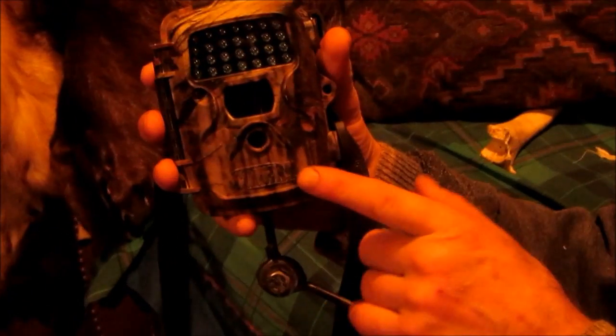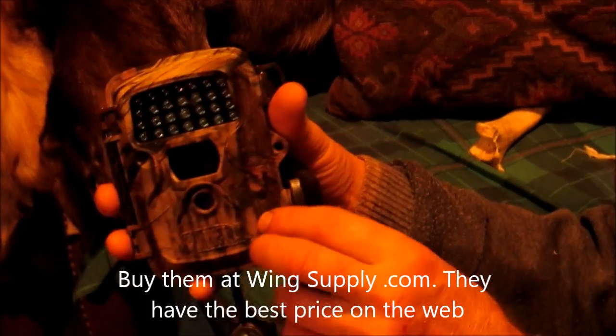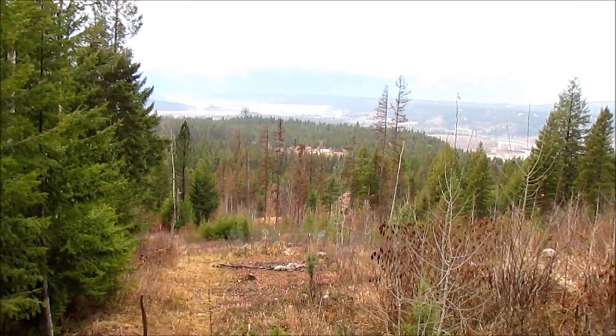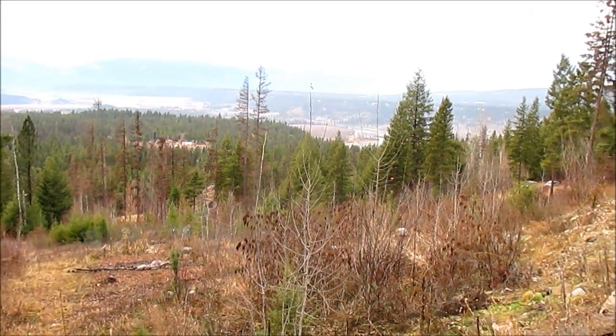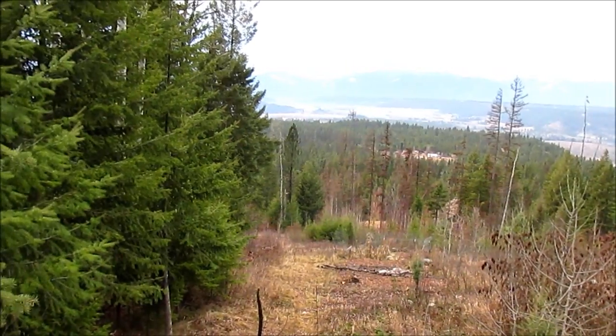Highly recommend these Covert MP8s. Go to Wing Supply and check it out. You will not be disappointed with the performance. So be it you're living off-grid, or you just have a simple homestead, or say you're even in the city or a rural area, I think a game camera is the way to go.